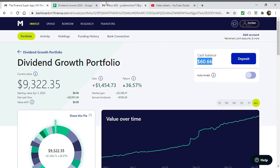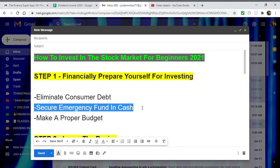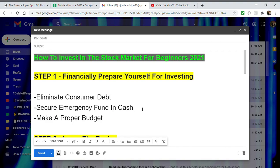But if you don't have an emergency fund, you'll probably not be a successful investor because you'll have to pull money out in case of emergencies, or you'll be a lot more volatile with your emotions because you won't have the type of financial hardening emotionally that we have when we have an emergency fund. So if you don't have that in place, it'll be a lot harder for you to invest.